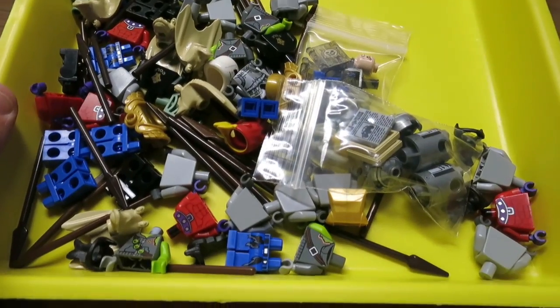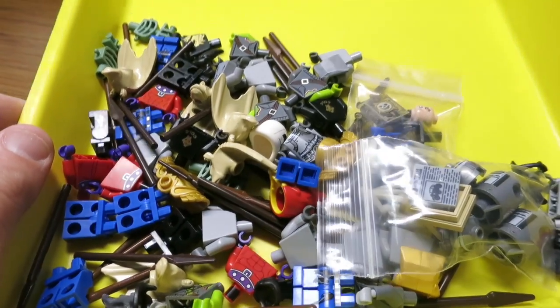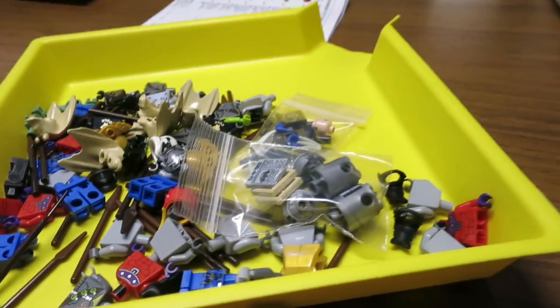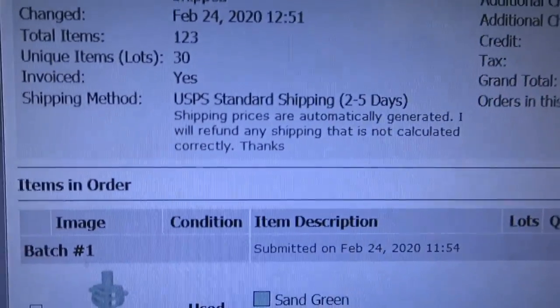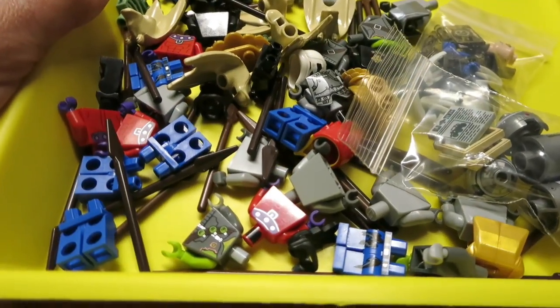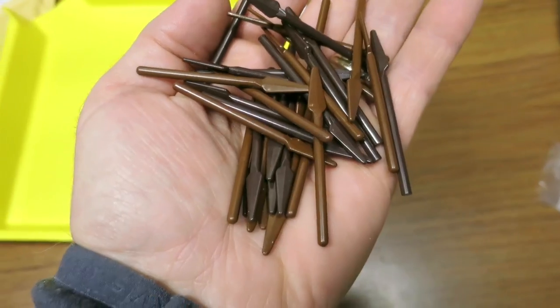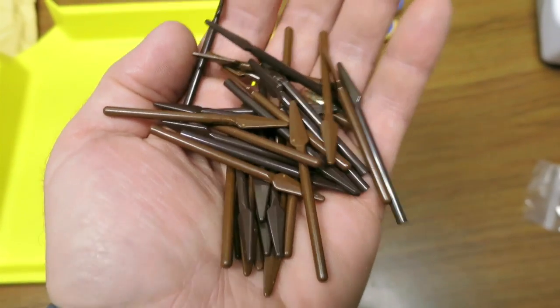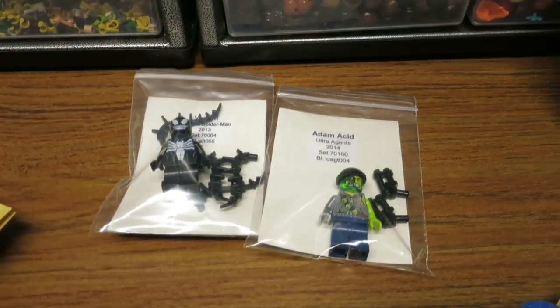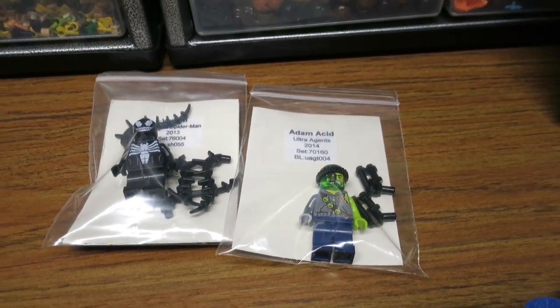We'll see. All right, and here's order number, it might be 102. It says I ordered 103 from the store now, but I had another order that just came in the mail today. So this was ordered February 24th. Orders in the store 103. So we have 30 different lots, 123 parts. So obviously I'm stocking up on multiples of things. It looks like a lot of spears and stuff, so good stuff. About $8 worth of spears looks like. Just 15 of the old brown at 39 cents each, and 15 of the newer dark brown for 15 cents each. So stock up. So that was a $73 order with 30 lots, 123 total pieces, and I only could complete 2 minifigures. That's okay.